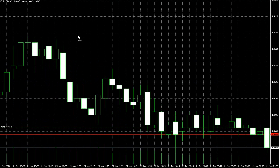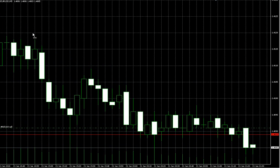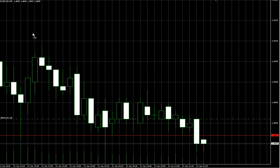So what we have here is basically the Euro USD. It's a 5-minute chart, intraday standard stuff, and I'd like to discuss one common mistake, which is looking at a chart like this. I think it's bad to look at this. This is just really short and condensed. And what are we seeing here?